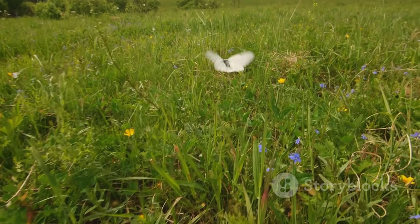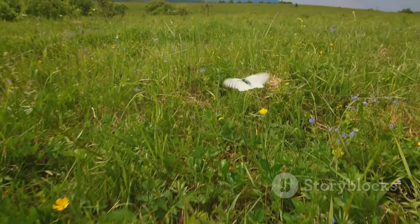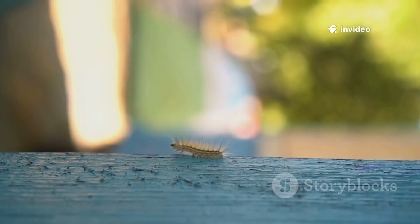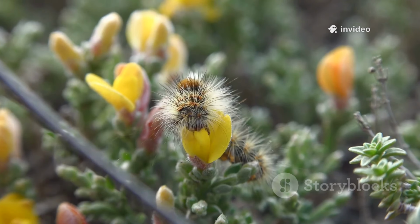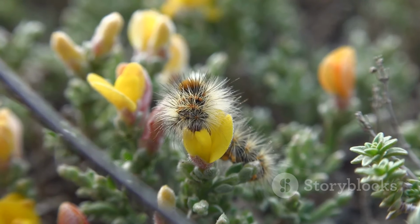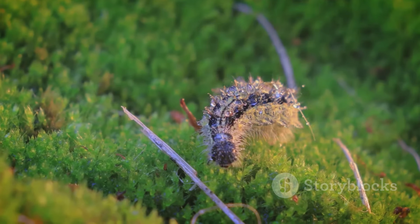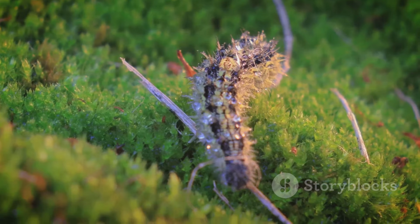This small creature tells a big story about nature's beauty and complexity. Next time you see one, appreciate its incredible journey. It's a future moth, a survivor, and a vital part of the ecosystem. Adventure and wonder are everywhere if we take the time to look. The yellow woolly bear is a reminder of nature's wild beauty.